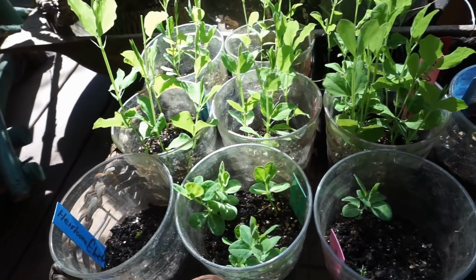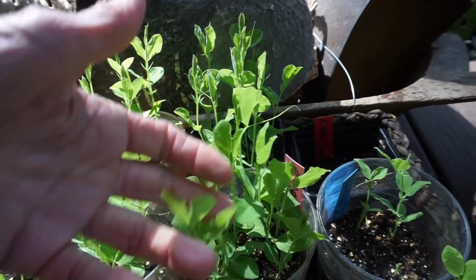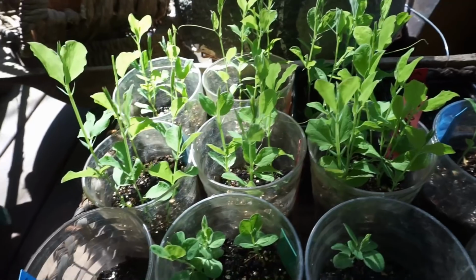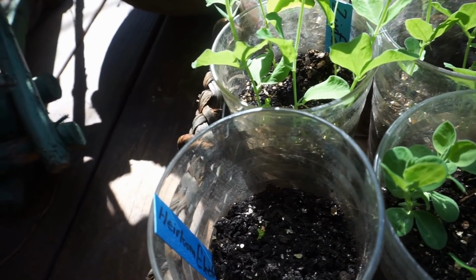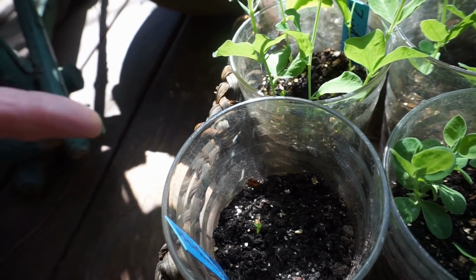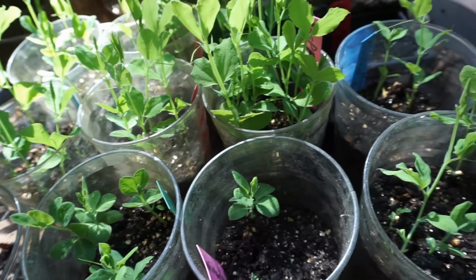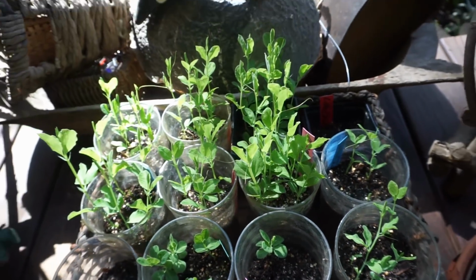These are some of the sweet peas, looking grand, looking grand. I've already pinched these out, and they're starting to branch out a little bit. And as with everything, some are slower than others. Here we are, a couple weeks later, and these are just now germinating here in this cup. So you have to experiment with different kinds of peas and see what works out for you.